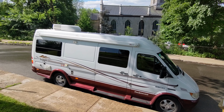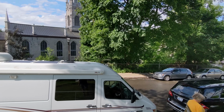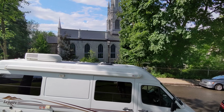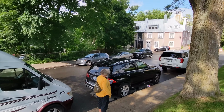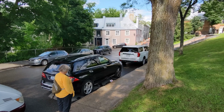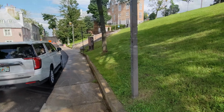We made it to Old Quebec. In Quebec City, we are going to wander and see what we can find. We've been here once before, quite a while ago, about 5 years ago, I guess. And now we are going to go wander the streets of Old Quebec. But I did mark our parking spots.